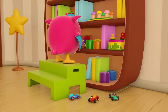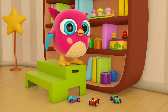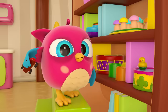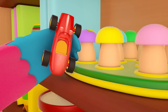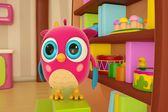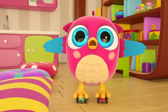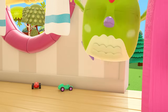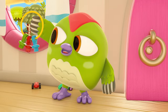Pop the Owl's tidying up. He's clearing his toys off the floor. Hello! Where can you park the cars? It won't fit there. Knock, knock. Who's there? Get up, Hop Hop. Peck Peck's come to see you. He's got a surprise for you.